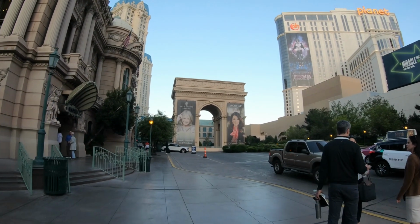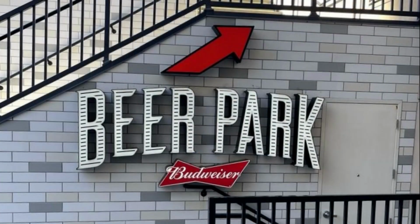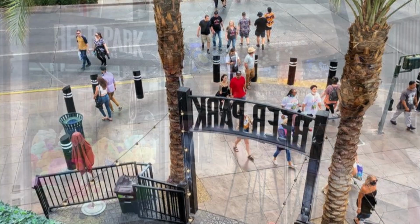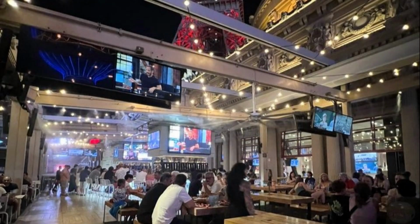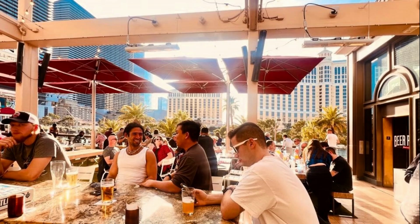Next up is the Rooftop Beer Park here at the Paris Hotel and Casino. Named among the Las Vegas Strip's best rooftop bars by Thrillist, Time Out Magazine, Vegas.com, and more, Beer Park is the place to catch a game. Every seat is the best in the house with dozens of HD TVs and plenty of bar games to pass the time.